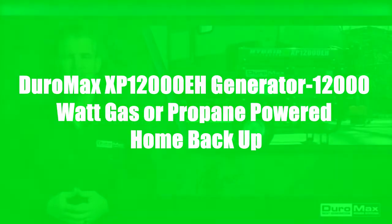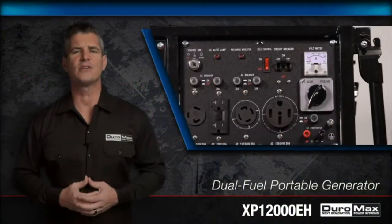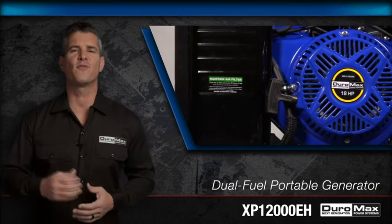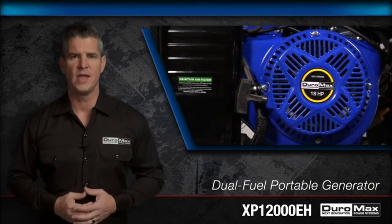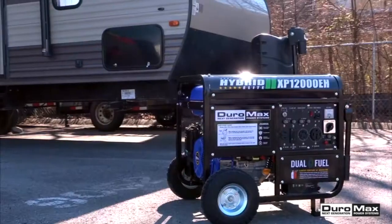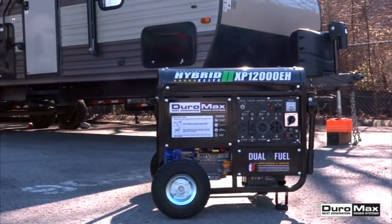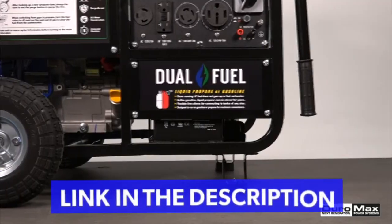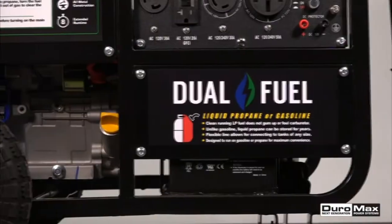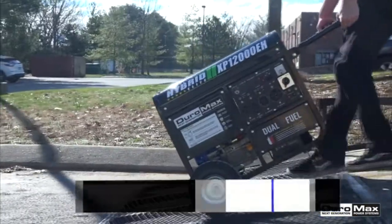Be ready for anything with DuroMax's XP12000EH, the 12,000-watt dual-fuel portable generator. Nicknamed the Beast, this unit provides the power normally found in home standby units, but in a portable package. Offering power and versatility, the XP12000EH is perfect for powering your home's essential appliances and even central AC through any power outage, storm, or emergency event. You can also easily transport this unit to the job or campsite.